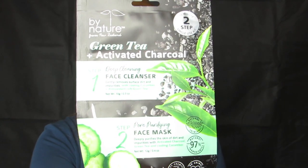I have the green tea and activated charcoal deep cleaning face cleanser and the pore purifying face mask. So it's a two-step process, so we'll see how that goes. And then by nature, dragon's blood and hyaluronic acid skin rejuvenating face mask, plumping moisture fix, and fine line softener for really thirsty and dry skin.